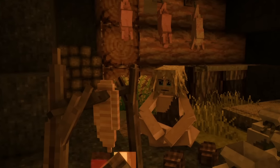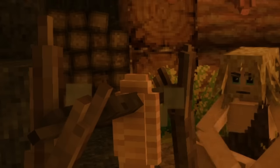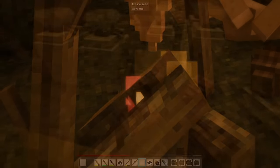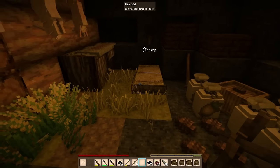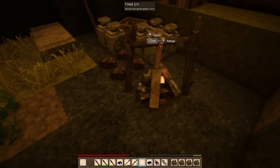You know, as cozy as things are right now, I think we need to step up our game. I mean, for one, we're just roasting meat over an open campfire. Two, our items are just sprawled out on the floor and it's extremely disorganized. And three, I would really like to increase my quality of life. Please don't step in the fire.